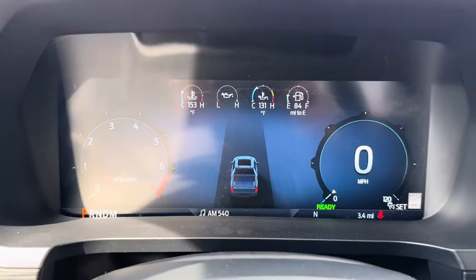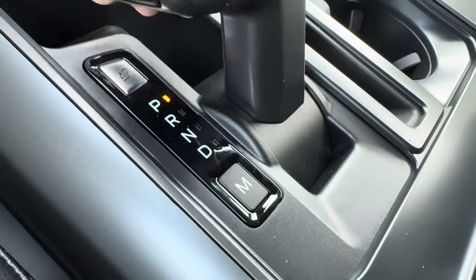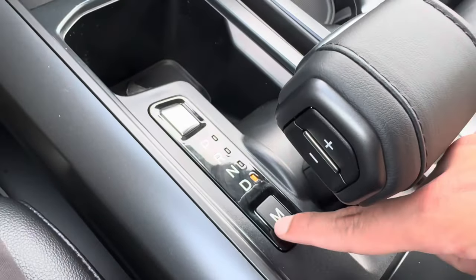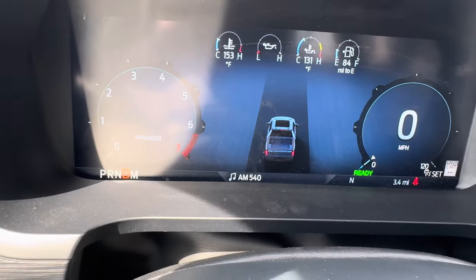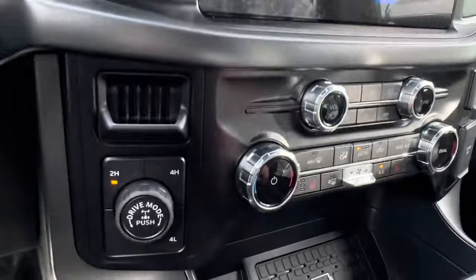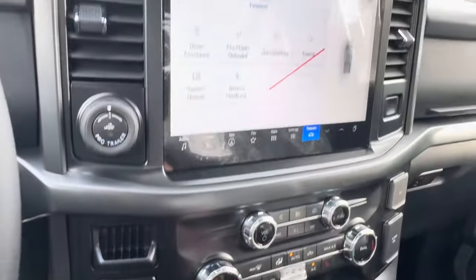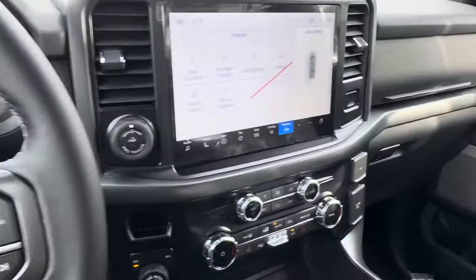M is for manual mode, which is a gear shifter right here. When you put it in drive, you can press M, and then you're in manual mode, just like that. Rear locking differential once again. And yeah, this is the interior of the 2024 F-150.